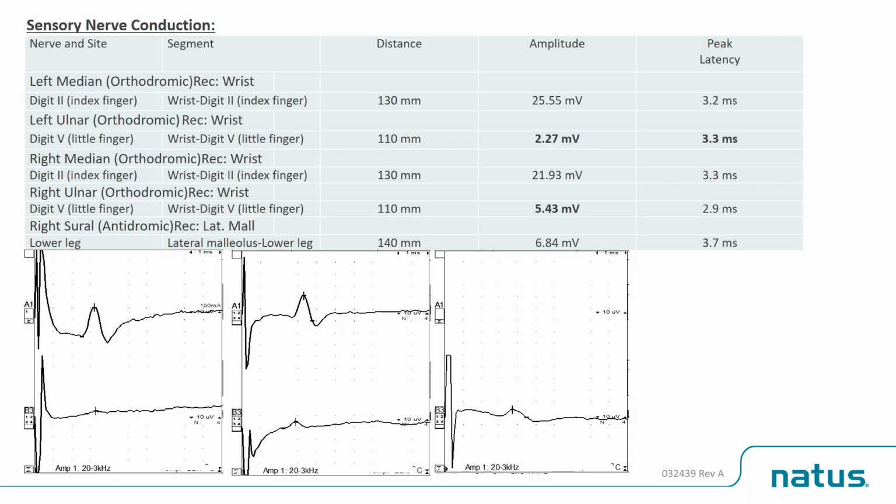Good. And then in the sensory studies here, I show the low amplitude to the fifth digit, and I show a little bit on both sides. So there's low amplitude on the opposite side as well. The right side is the side that did not show the Wallerian degeneration. The lower amplitude is on the side that also had the mildly low amplitude distally.